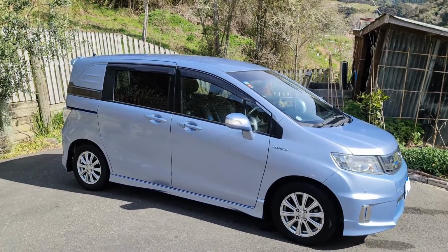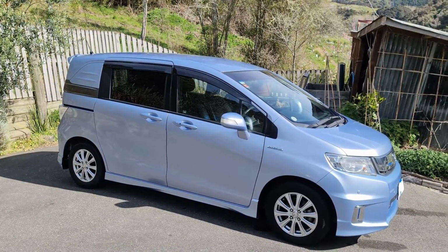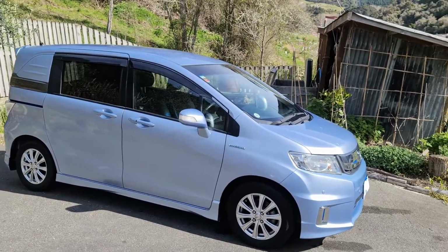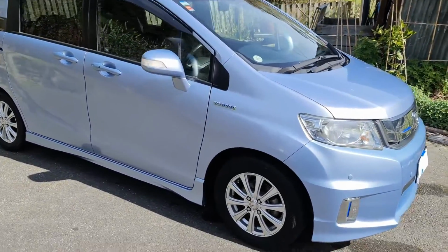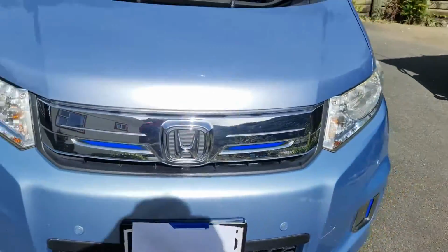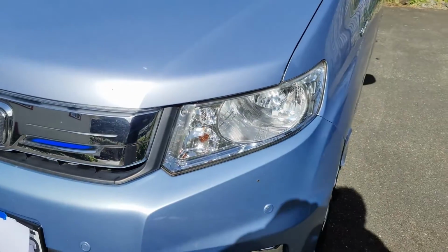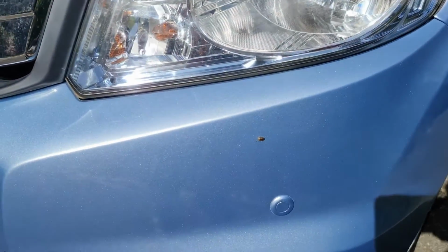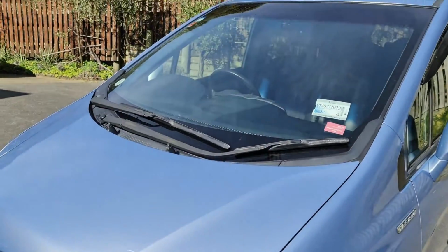It's big enough to put a Costco shopping in if we have to drive up to Auckland here in New Zealand, and it's got everything I want on it. So have a quick look around. So it's got parking sensors at the front, nice clean lights. Would you believe I've just cleaned that and I've already got a bug on it?